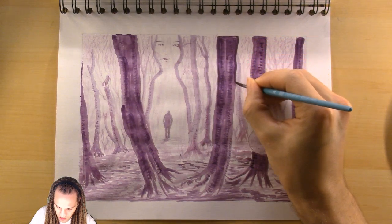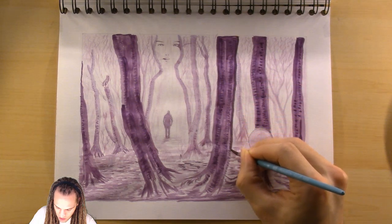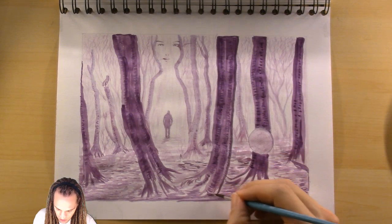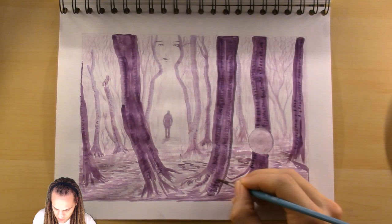I don't know if anybody else is like that, but that's usually how I do the realism. I always leave a little bit of room to add some of myself into the drawing.